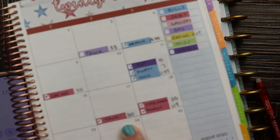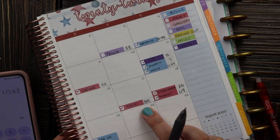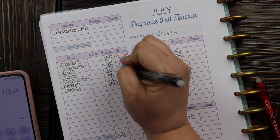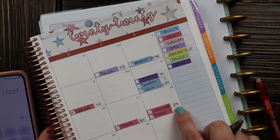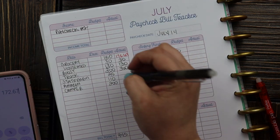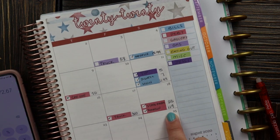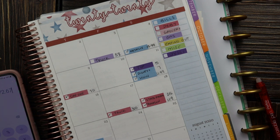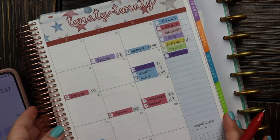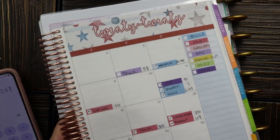Also here in my planner, my truck payment was made on the 17th for $300 as anticipated. State Farm was $25 as anticipated. For Amazon, this bill came in a little bit higher than I expected. This is the minimum payment for this card. I budgeted $110 and it came in at $119. So again, the red pen, hate having to use it, but sometimes that just happens.